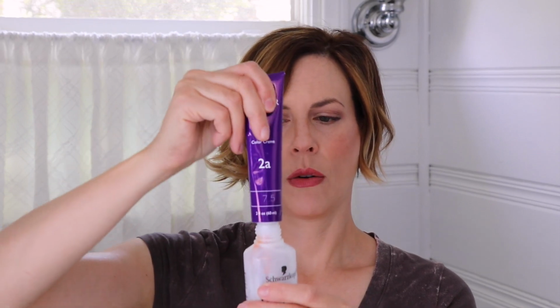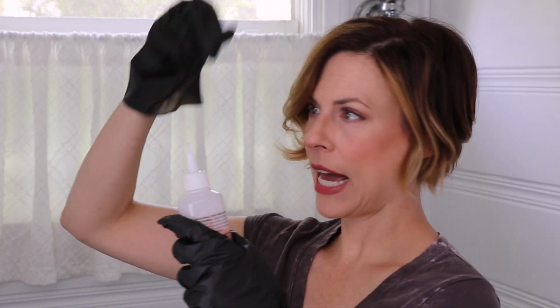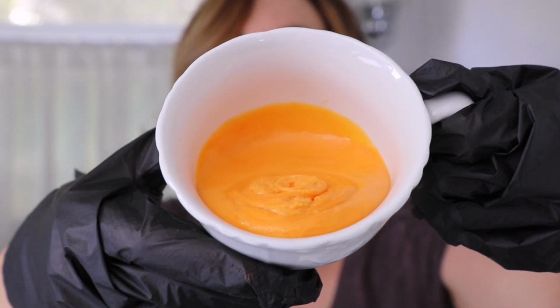Okay, so this is going in. The whole tube. Gloves, check. Ratty old hair coloring t-shirt, check. Okay, screwing off the little cap, and then shaking it up. Look how orange it is. Very orange.